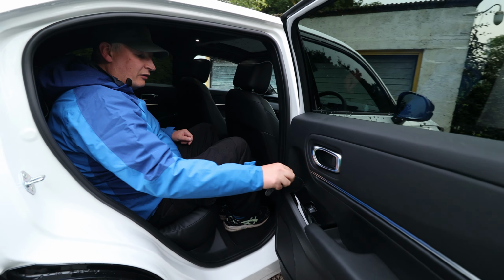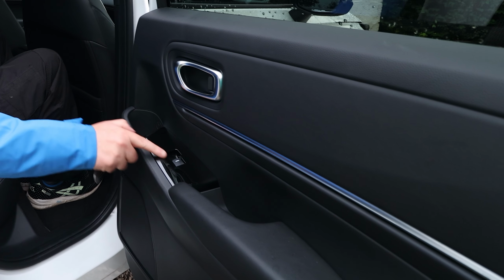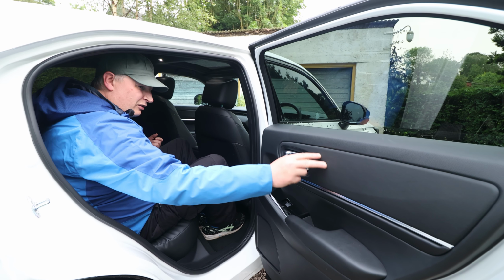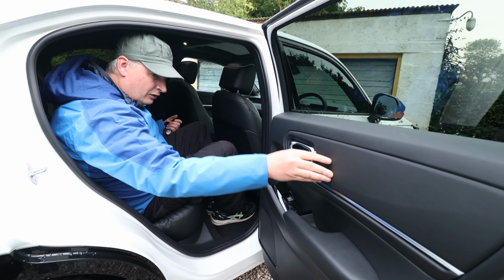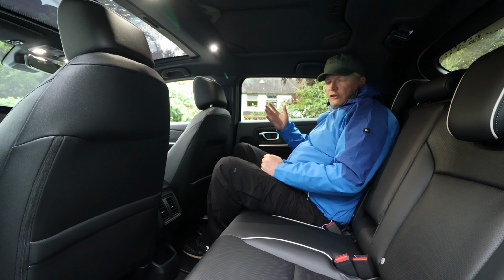But I do like this. It's nice to have a cup holder that's slightly raised. Speaker, some glosses, and more importantly, a padded area. It would have been nice to see this a little more lit up, but to be honest, the chrome and the fact that this is soft, yeah, it goes a long way. Everything's at the right level, well, at least for me.